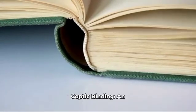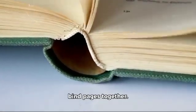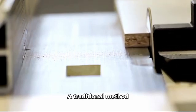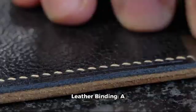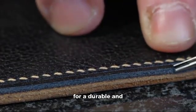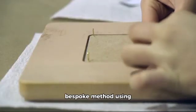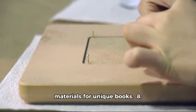4. Coptic binding, an ancient technique using chain stitch to bind pages together. 5. Japanese stab binding, a traditional method using thin strips of paper to bind pages. 6. Leather binding, a premium method using high-quality leather for a durable and elegant finish. 7. Hand binding, a bespoke method using traditional techniques and materials for unique books.